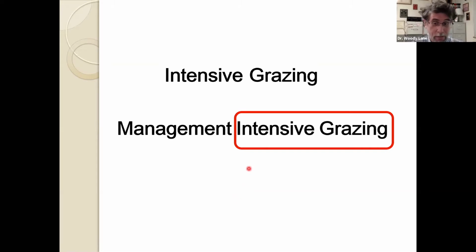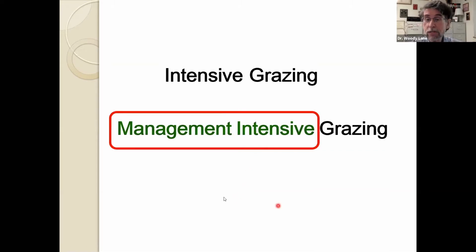Not in my world. So the intensive grazing is not it. What management intensive grazing is, it's intensive management. It's a thinking person's way of addressing how to juggle the quality of the feed, the type of feed, the nutritional needs of the animals, and the healthy persistence of the forage. That's what management intensive grazing is. You allocate feed over time very carefully.